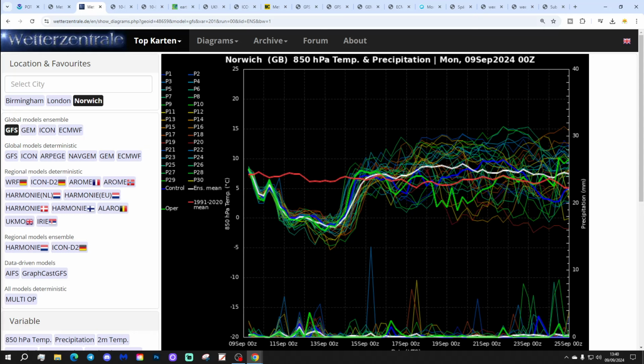And this is the reason why. These are GFS upper air temperature and precipitation ensembles for the next couple of weeks. We're looking at Norwich today. The red line is the 30-year upper air temperature average for Norwich. We're starting off around average at the moment, but we're on a downwards trend with the upper air temperatures, and we're actually going to be going below par through the course of this week, going below average, becoming quite cold, particularly so at night through the middle and also the second half of this week.